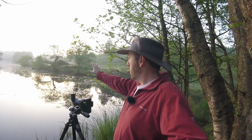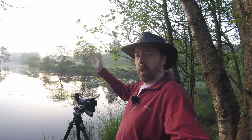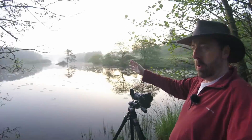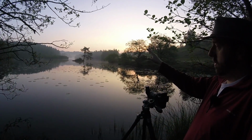Midges are out already. My enemy. I've done my landscape orientation shot with the 3 trees in. Now I've switched to a portrait shot with this tree on the island and the lovely reflection.